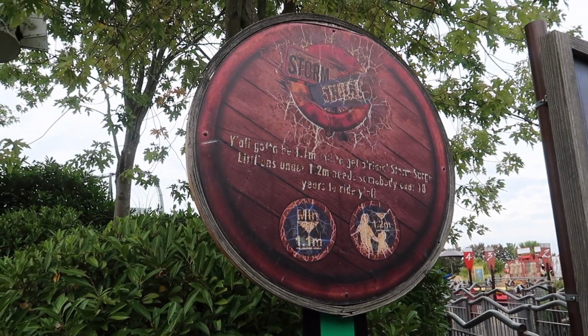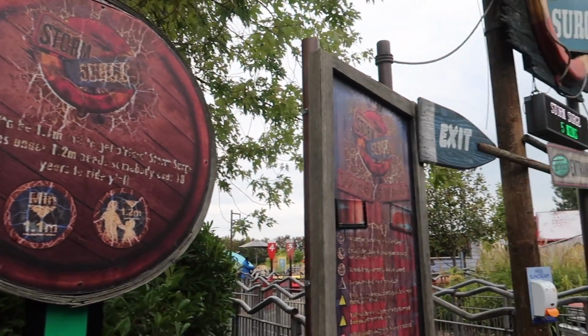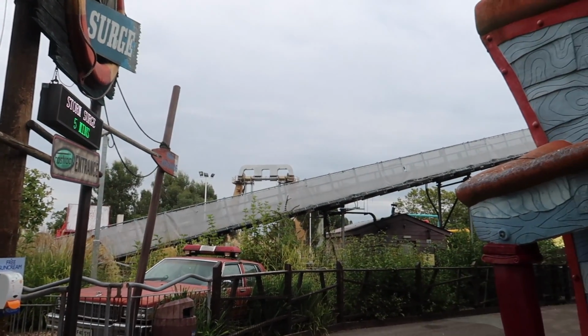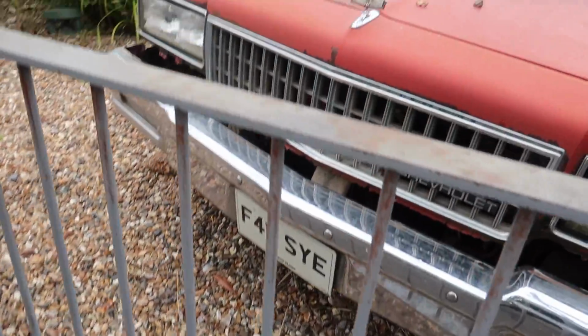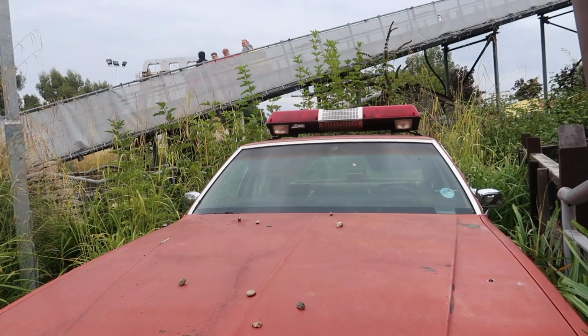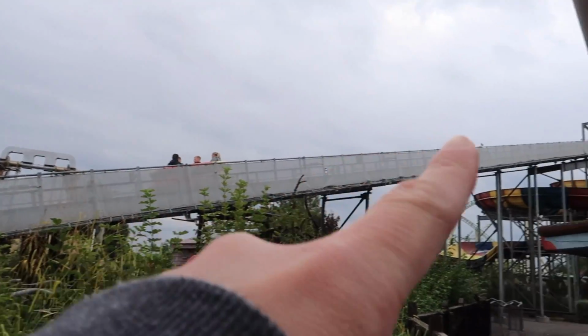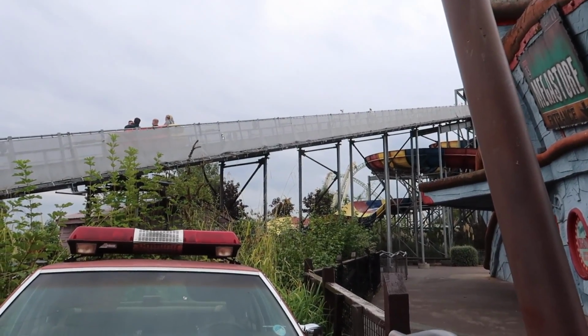Here's a little fun fact for you, a little bit of Florida in the UK. This ride here, Storm Surge, used to be in Cypress Gardens, where Legoland currently stands. And then there's a car here that I don't know the significance of, but maybe someone else does. So you're in a raft and you go up this thing and then there's a water slide. So you do get a little wet and it's a little chilly for my taste right now, so no Storm Surge right now. Maybe if it was warmer.